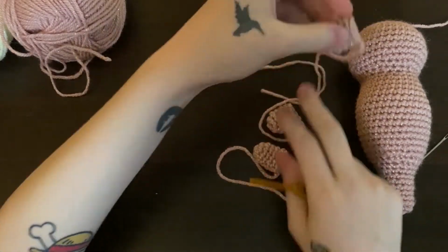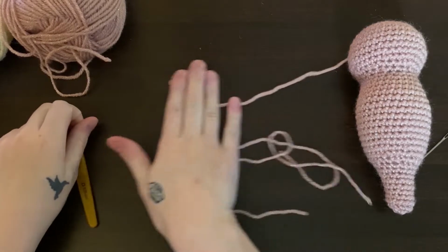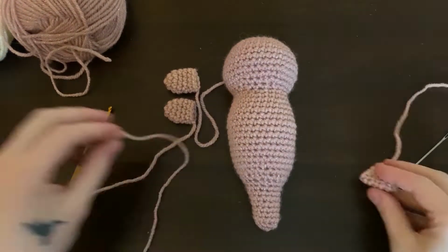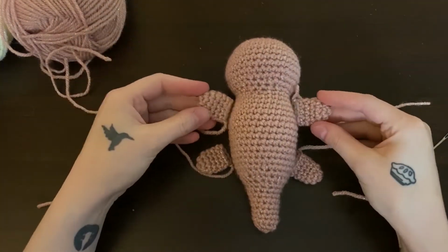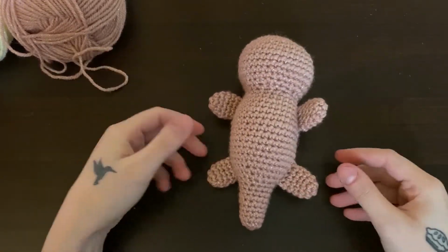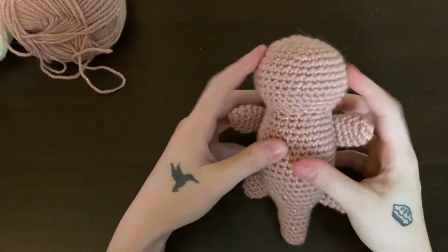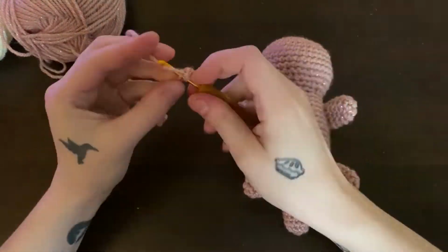All four feet are done and lined up so they're looking aesthetically pleasing. Gotta mess that up. And attach them to my axolotl. Time to get started on those signature axolotl frills.